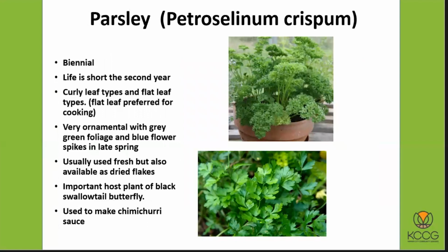Parsley is the one that's biennial. And there are two main kinds of parsley. One is the curly leaf parsley, and then there's the flat leaf parsley. Just so you'll know, people who are real chefs who like to do a lot of cooking, the flat leaf parsley is the one that's preferred for cooking. It has the most flavor. The one on the top was developed more for the foliage. It still has parsley flavor, not considered quite as much a gourmet herb.